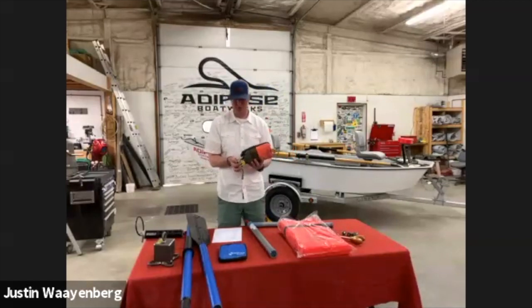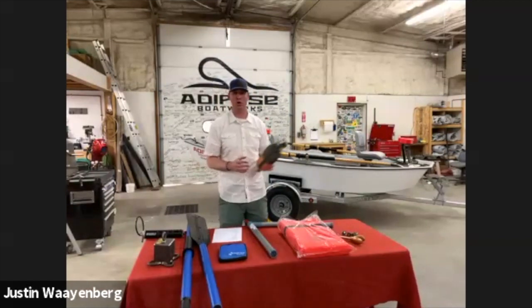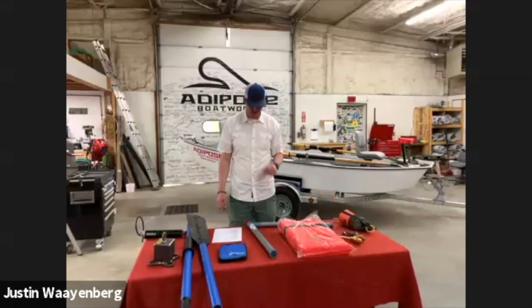A lot of times you can't get to them with a boat. Another thing I've seen this used for a lot is if for some reason a boat goes down and gets pinned to a rock, you can hook this up to the bow eye or something on the boat and tow the boat off. So that's what I would recommend for every trip.